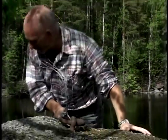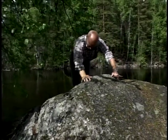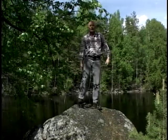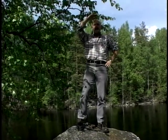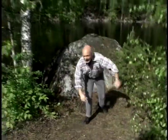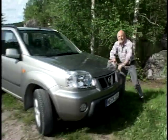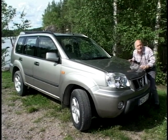Hello. I'm on the trail of the very newest 4x4 off-roader. But the levels to which Nissan are taking me to find it are pretty ridiculous. A, I've had to come to Finland. B, I've come over rivers, walked through more trees and woods. But hold on, I think I found it. I think I have found it. Now this, if I'm right, is the Nissan X-Trail. I'll tell you what, I hope it's been worth the effort. Let's find out.